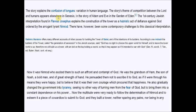So if you know the story of the Tower of Babel, it was the confusion of the tongues, of the languages of the people. God said, let us go down and confuse their language, otherwise whatever they imagine to do, they will do. Flavius Josephus, a Jewish historian from the 1st century, explains that the construction of the tower was a hubristic act of defiance against God, ordered by the arrogant tyrant Nimrod.